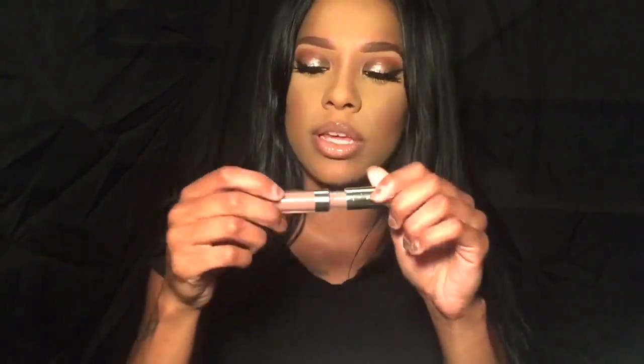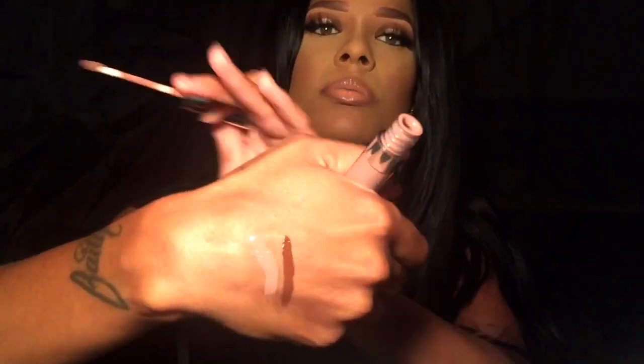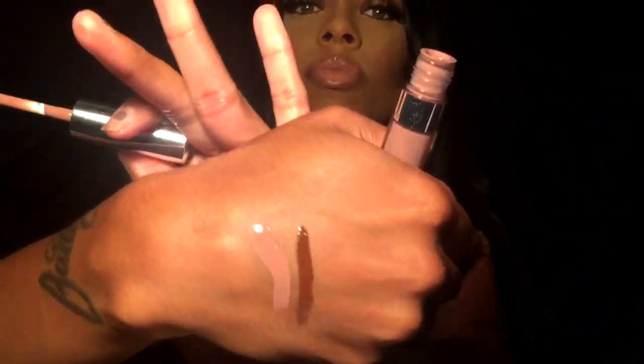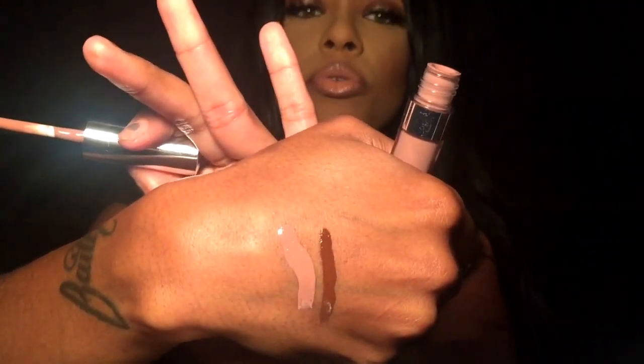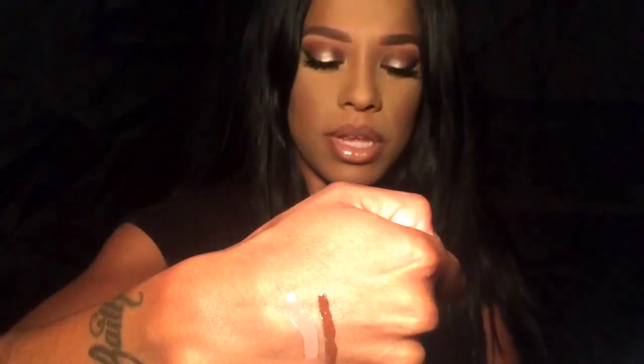So let me show you guys what Trap looks like. Can you see that? There you go. That is what Trap looks like. Just this really beautiful, it's kind of a nude, but it kind of has like this grayish undertone to it. I really don't know how to explain the color, but it looks absolutely amazing on the lips.